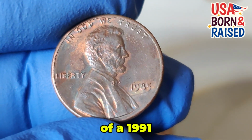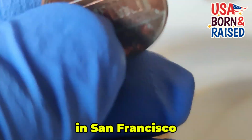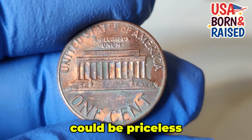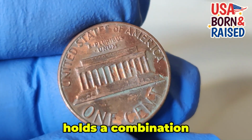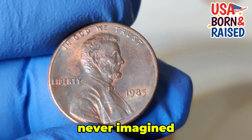There are rumors of a 1991 proof penny without the S mint mark, indicating it was struck in San Francisco but never marked. If authenticated, such a coin could be priceless. But one coin, only one known to exist, holds a combination of these features, in perfect condition, and has sold for an amount never imagined.